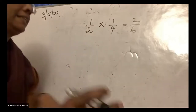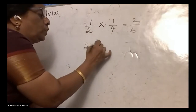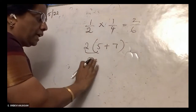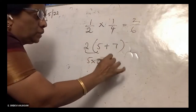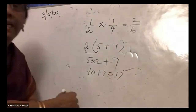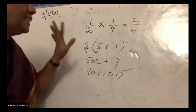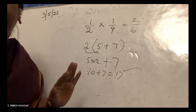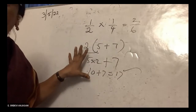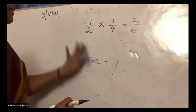Definitely they will ask. In the same way, distributive property, I want to cover also. 2 into 5 plus 7, what will they do? 5 into 2 they will put. After that, they totally forget and put 7. So the answer will be 10 plus 7, 17. My answer is correct. You only marked it wrong. Like that, they will bring the answer paper. Isn't it? This is our experience. So all this, we have to eradicate. For this also, distributive property also, we have one nice activity with the graph sheets. It's also quite interesting.